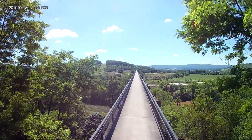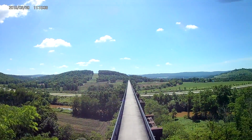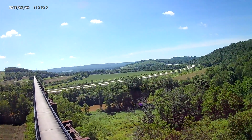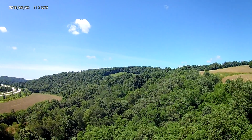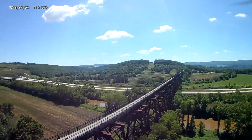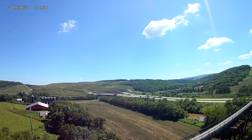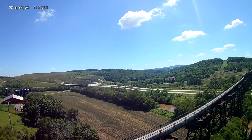Decided to film some drone footage of the Salisbury viaduct, part of the Great Allegheny Passage hiking and biking trail. Besides flying drones, I enjoy riding bicycles and railroad history, so this was a great excuse to combine all three. As you can see, the night before I did the drone footage there in the earlier video, the water's muddy. We had storms, real heavy rain, a little over an inch, but the next day turned out to be just beautiful there.